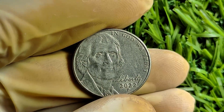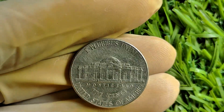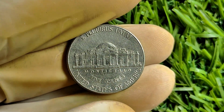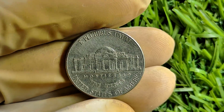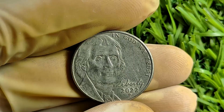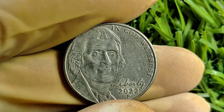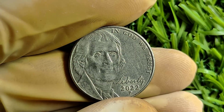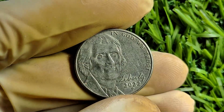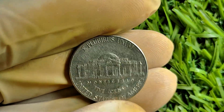Alright, so let's recap. The 2022 Mint Mark Jefferson Nickel could be your ticket to a serious payday, but only if you can find one with the right mint errors. Keep your eyes peeled for doubling and off-center designs, and don't forget that those little mistakes can make all the difference. If you've got a 2022 nickel in your collection, it could be time to dust it off and give it a second glance. You might just be looking at the next big thing in your coin collection.